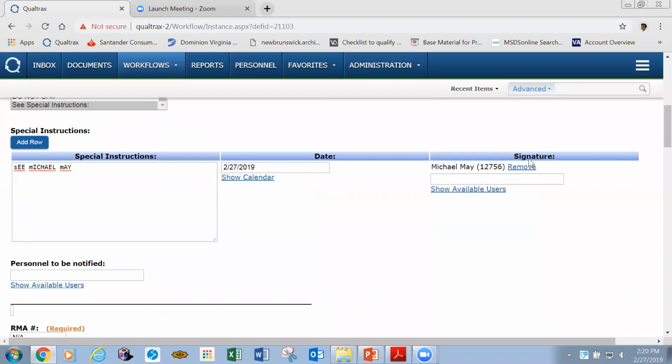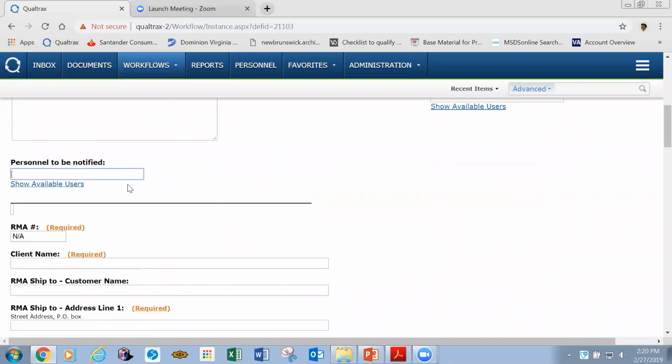We know that Michael May is the one that provided these special instructions. Personnel is to be notified. These are your collaborators. These are people that need to be in the know. You might have a salesperson that deals with this customer, so on and so forth. You assign those persons here. If not, you leave it blank.